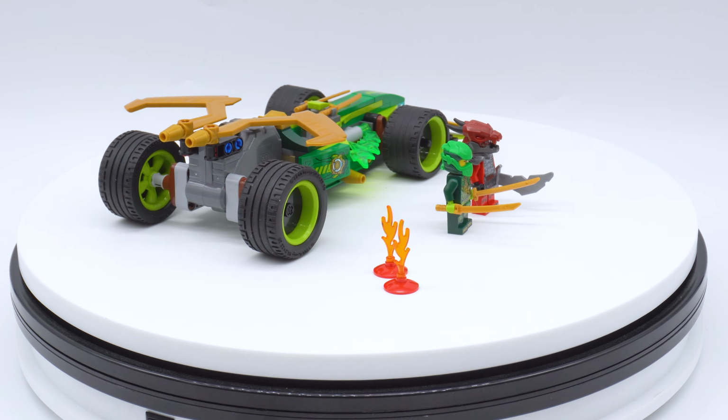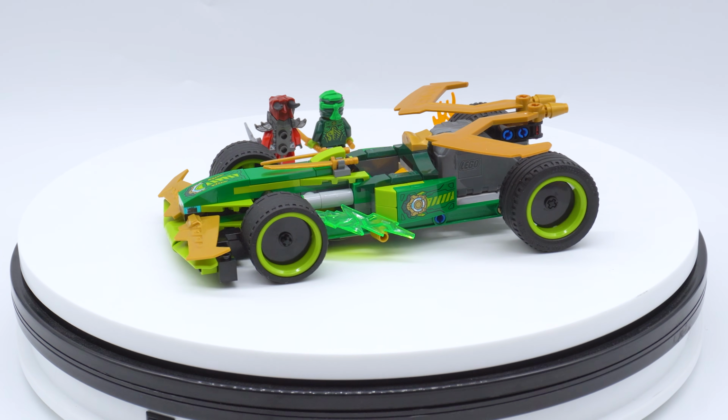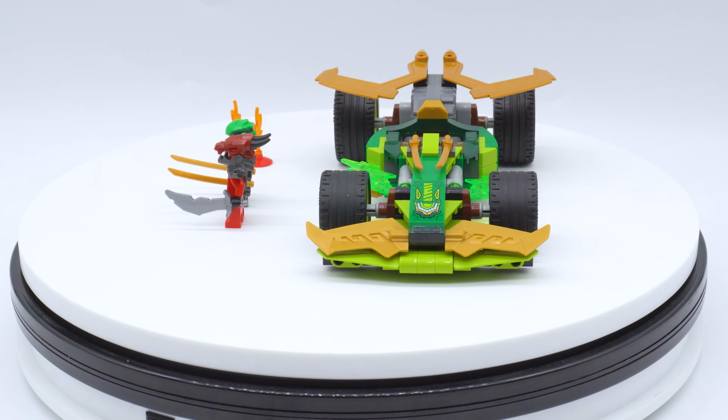I'm happy it exists though, I want more sets like this in Ninjago. Things that just feel like a bonus on top of the rest of the wave. Sets that are not necessarily for everybody, but aren't too expensive to get if someone does decide that they want them.